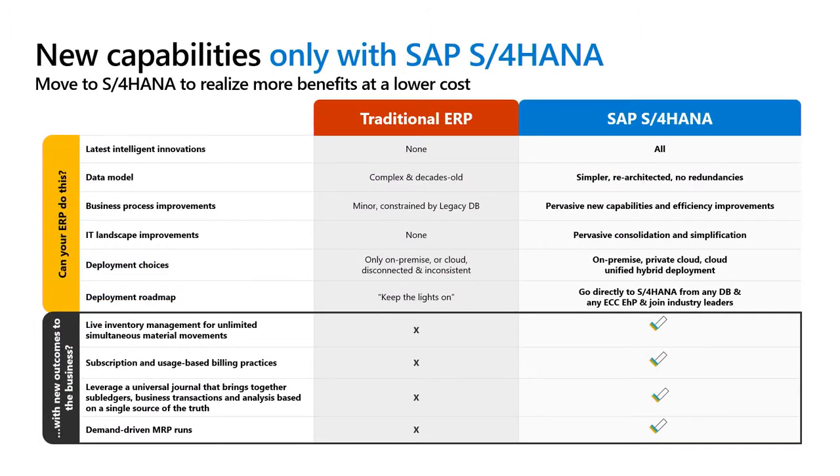Okay. Last pitch before I go on to some of the tools that were available is, again, if you look at what ECC provides you and you start comparing to the kinds of capabilities that we feel you're going to need as you move into this intelligent enterprise era, ECC basically won't do it for you. You absolutely have to be able to move to S/4HANA to be able to build this foundation. And you can see here some of the value associated with that.